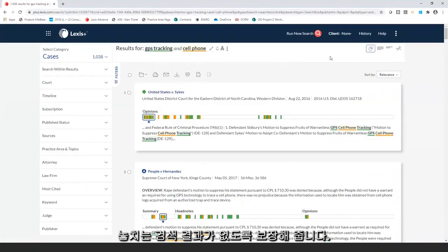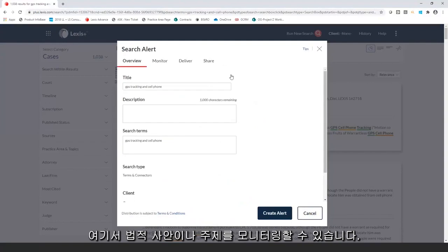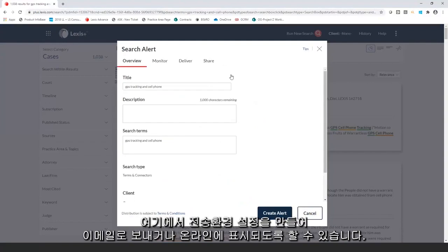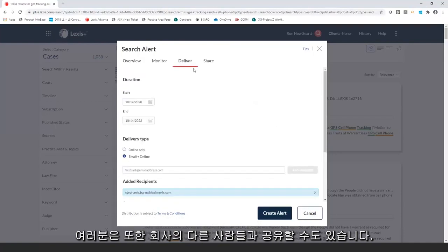So going back to my results page, just a couple of our other standard features. Alerts is going to be one, so you'll always see the bell icon up at the top of your results page. This is going to allow you to monitor a legal issue or topic, and you can create your delivery preferences in here, so you can have it emailed to you or just appear online. You can also share this with other people in the firm.